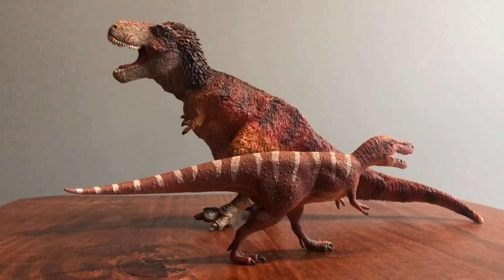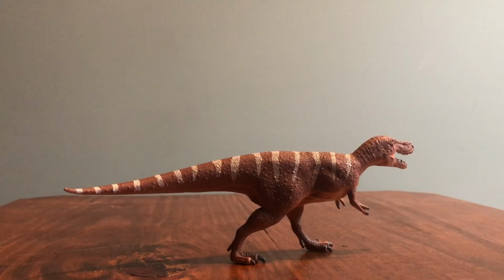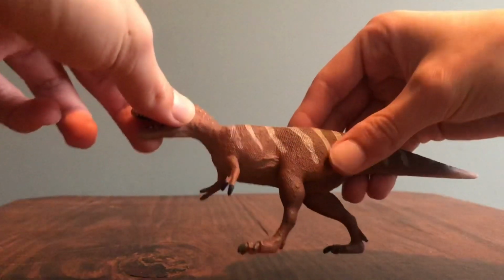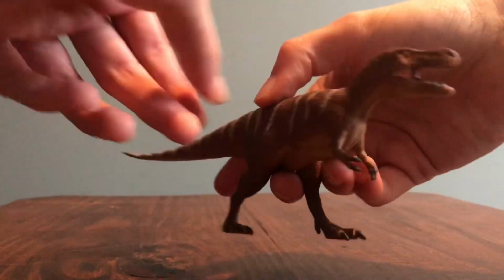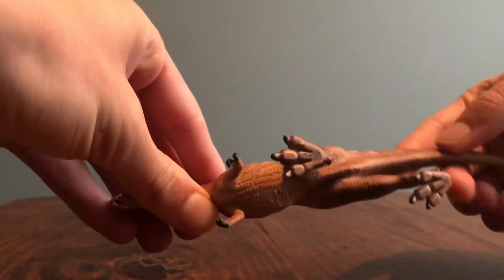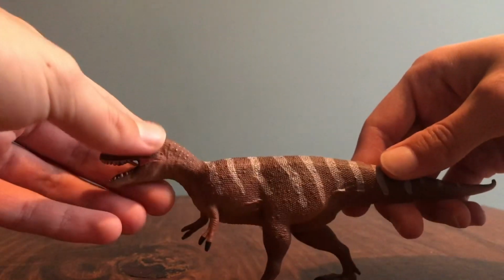And now we'll go over the featured figures. So obviously, well, I will do one other thing speaking about the figures. We'll go over all of the angles. I do actually like the color scheme of the brown with the white stripes. But like I said, there's only really two knocks I would give this figure, considering how the movie goes, where they're saying it's a juvenile T-Rex.